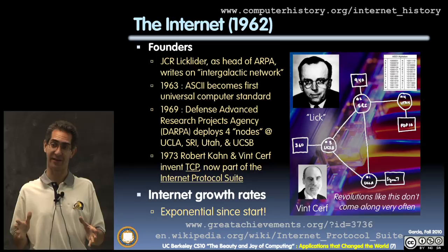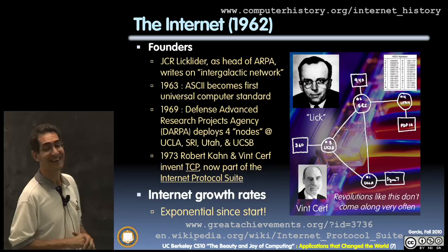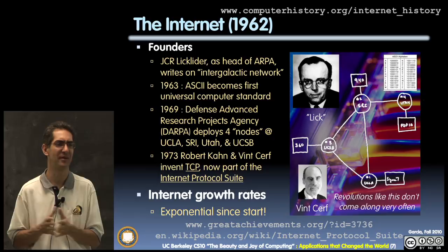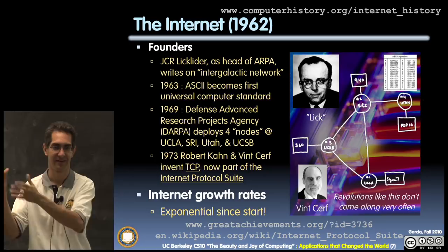The internet. I'm trying to go chronologically through where things happen, but I won't always follow that rule. In 62, this is a kind of cool thing. If we didn't have the internet, you'd have no way to talk to anything else. J.C.R. Licklider was the head of ARPA. You might know what ARPA stands for? In slides, you're always supposed to say the words and then have the acronym afterwards. Everybody heard of ARPA? DARPA?